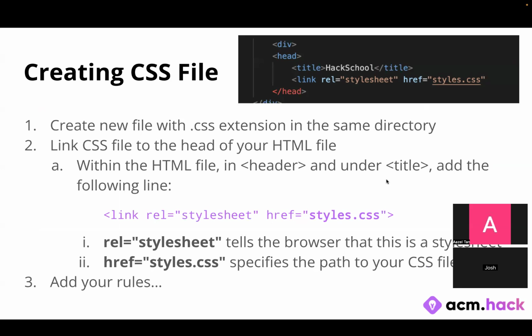So where do we link it? Within the HTML file, in the header and under the title, we will add the following line. It says link, and then we put in our stylesheet, and then we reference the name of the CSS file that we created. Usually it's called styles.css.